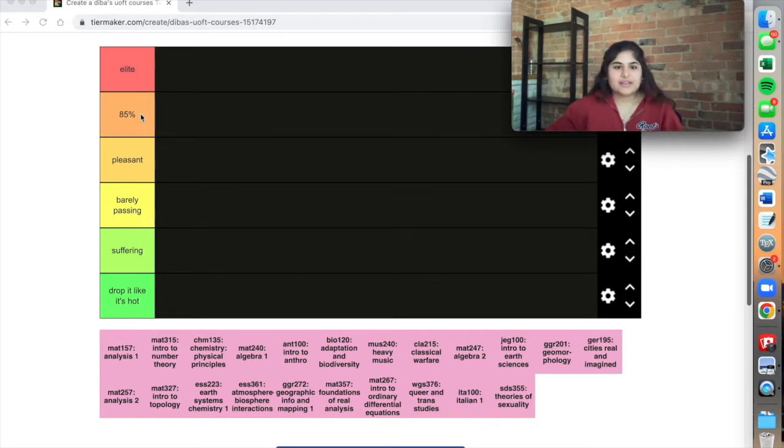So the rest of the categories, the first one is called elite, just elite level courses, amazing, fantastic, no other way to put it. The second category is 85%. At U of T, 85% is still an A, it's a 4.0, but it's the lowest grade that you can get and get a 4.0. So these are courses that were good, they were A-level courses, but they weren't the highest grade you could get while still getting an A or a 4.0. So that's category number 2.